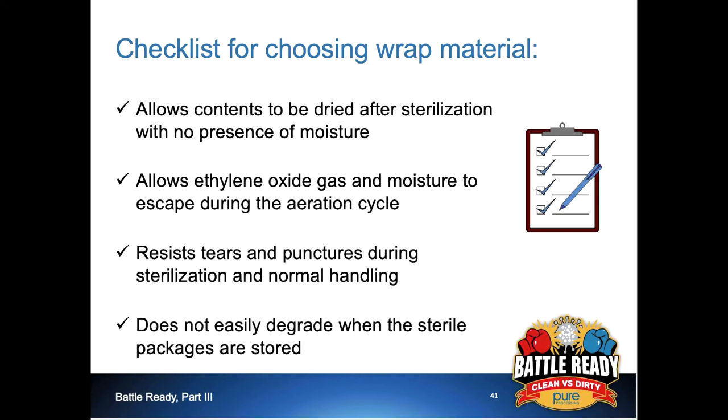The packaging material must also have the characteristic of being able to be dried to avoid wet packages upon removal from the sterilizer. Allow ethylene oxide gas and moisture to escape during the aeration cycle. Resist tears and punctures during sterilization and normal handling. Does not easily degrade when the sterile packages are stored.